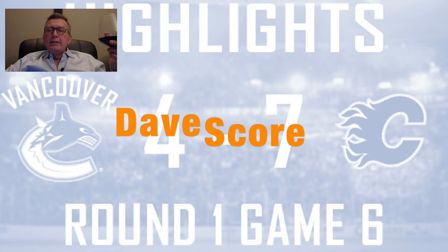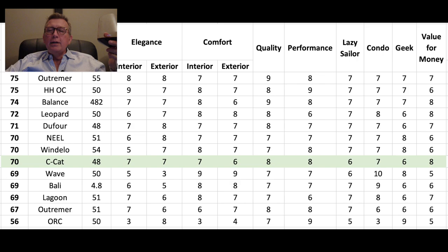Now, we're into the Dave score. So how did this boat do? Because she's quite an enigma. Well, she did extremely well. She ended up at a total score of 70 on the Dave score. That puts her right with the Neil 51, which has some remarkable capabilities, although the finish quality on the C-48, I'd give the C-48 the equipment and the performance. It'll probably outrun the Neil 51. Well, maybe not. You know, there are a lot of trade-offs there, but I think it's well positioned.